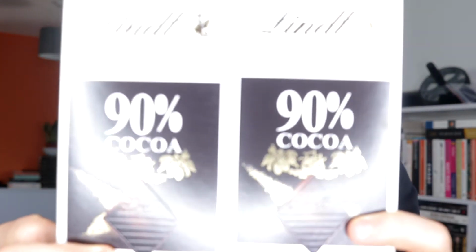The first thing we're going to have is the 90% dark chocolate, and this is by Lindt. Dark chocolate is the second most powerful antioxidant in the world. It has the number 2 rating. It's cacao powder, so it's completely different to normal original chocolate, which has loads of sugar in.